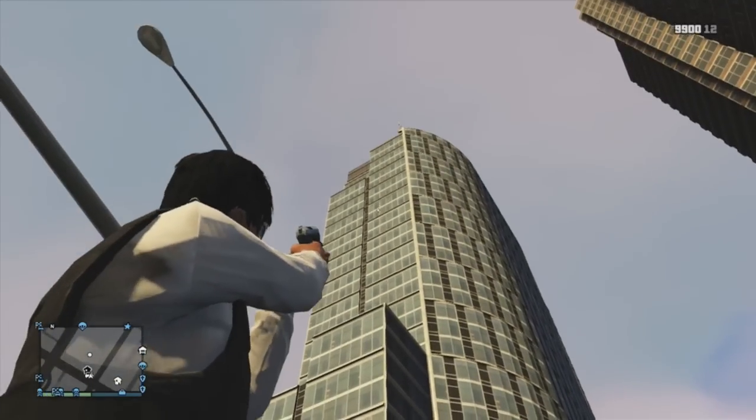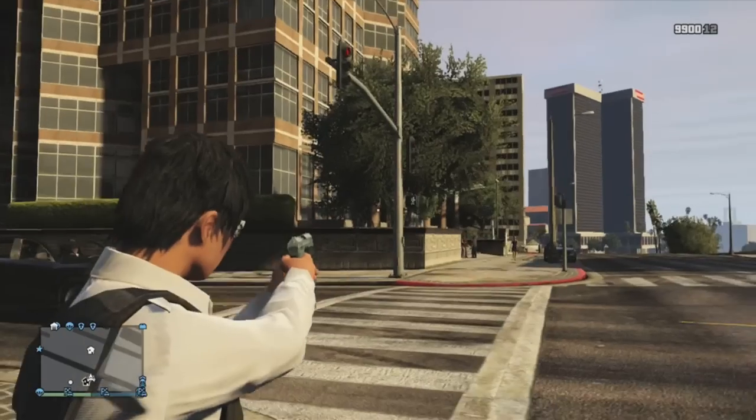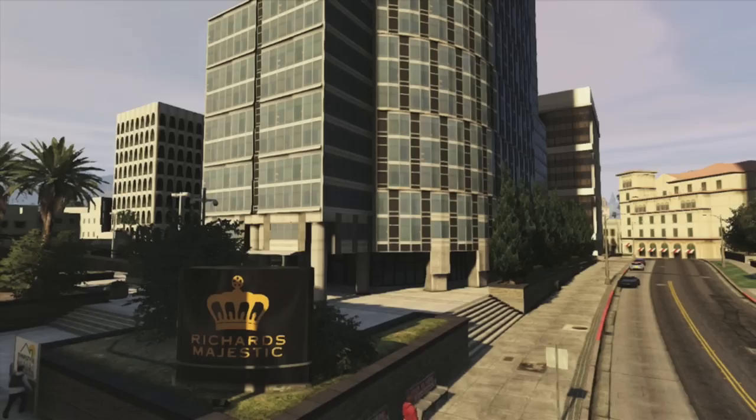Today we're looking at Richard's Majestic, which doesn't really look that majestic, but that's the building. It's right next to Weasel Plaza, which looks way more majestic, and the front entrance of Weasel Plaza actually looks cooler. But we're gonna look at Richard's Majestic anyway because it's part of the tours.